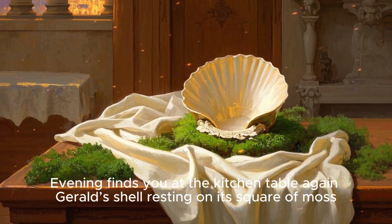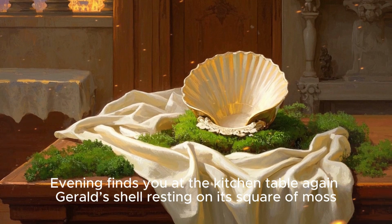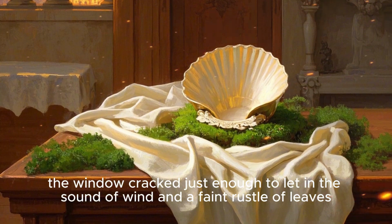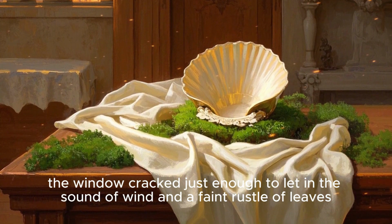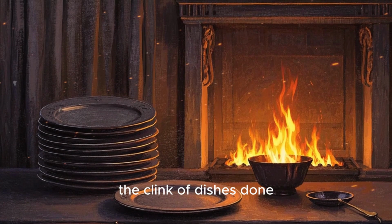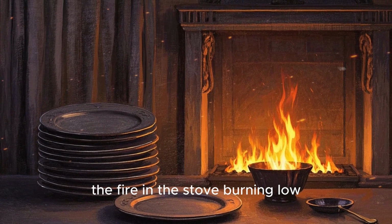Evening finds you at the kitchen table, again, Gerald's shell resting on its square of moss. The window cracked just enough to let in the sound of wind and a faint rustle of leaves. The house is hushed, the clink of dishes done, the fire in the stove burning low.